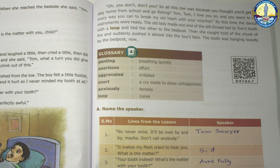Now let us move on to the glossary section. Panting, breathing quickly; exertions, effort; aggravated, irritated; snort, a cry made to show unhappiness; anxiously, tensely; loop, curve. Children, you must study these glossaries. It will be asked as choose the correct answer. Now, to the practice section.